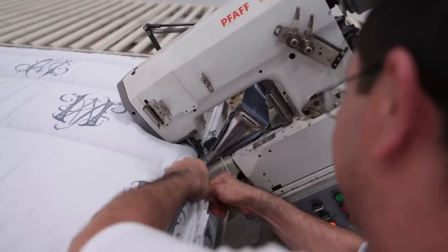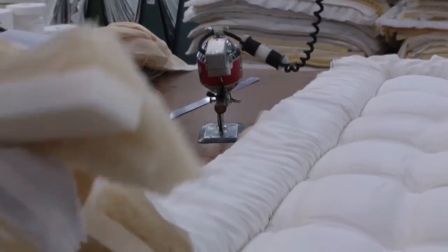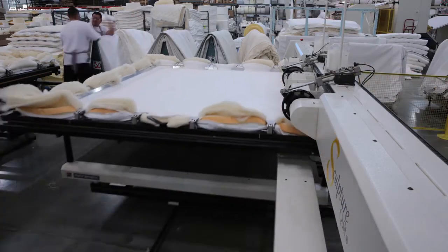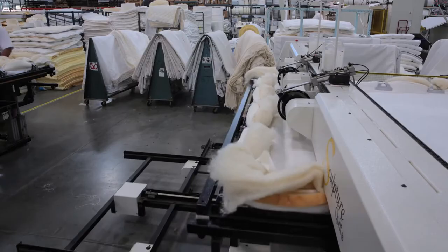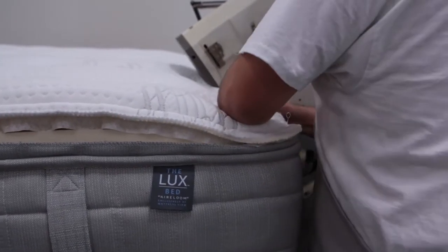The fabric, fiber, and foams will need to be cut by hand and placed onto the form. This will allow a single needle quilting machine to sew the unique pattern through all the layers, including the tricot material, which allows the foams and fibers to conform to the individual.